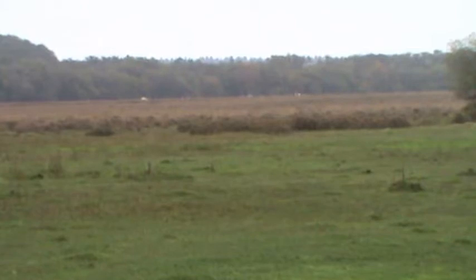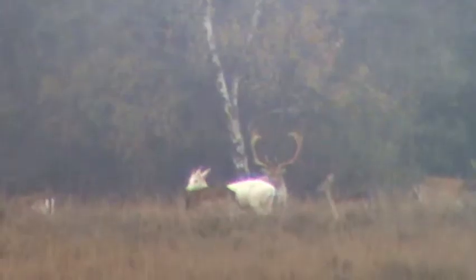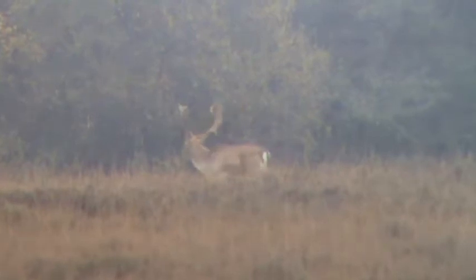Well, I'm going to move round and see what we can come up with. Here we are, we've moved a bit closer. Let's see what we can get this time. Them two white dots there, two white deer, look. But look at them antlers there, that is absolutely fantastic. And we're near Lyndhurst here, in the New Forest.